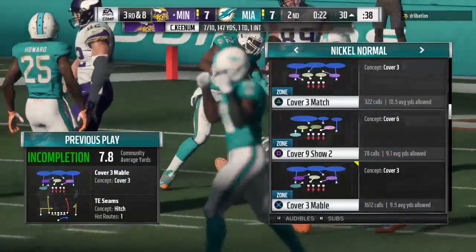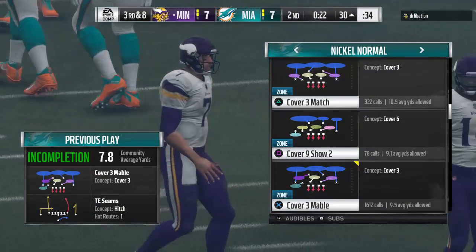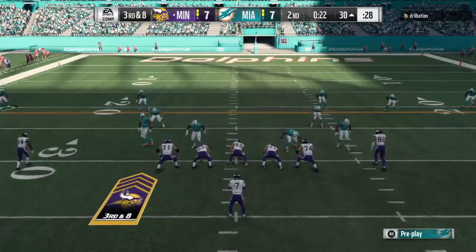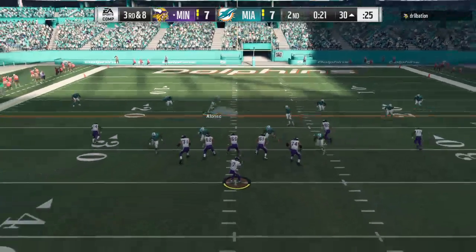It's incomplete. The one thing that I've liked defensively is that they've shown him a lot of different looks here in the first half. They've come after him. They've sat back. I think that's what you need to do to keep an offense guessing. And they certainly have kept them on their toes. That's why they haven't had much success on the scoreboard.